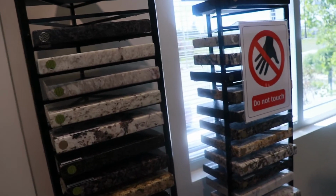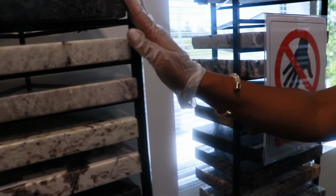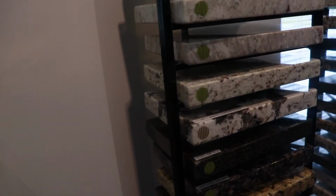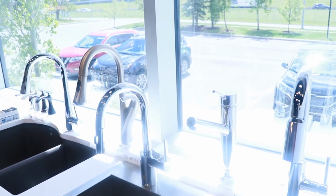So this is what you call the stone? Yeah, the granite. These names, one of the top ones. Alright, okay. So you see how they have a symbol? Anything with the symbol is included. Let me see the symbol sheet. So it's either the blue or not the blue. Also a weave, like a weave. So those ones are included within the 7,900. Okay.